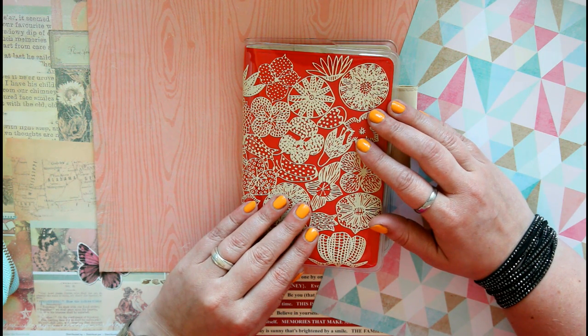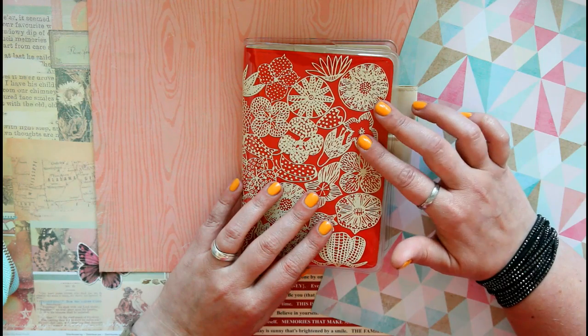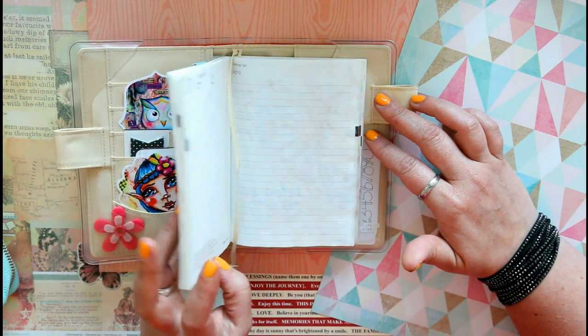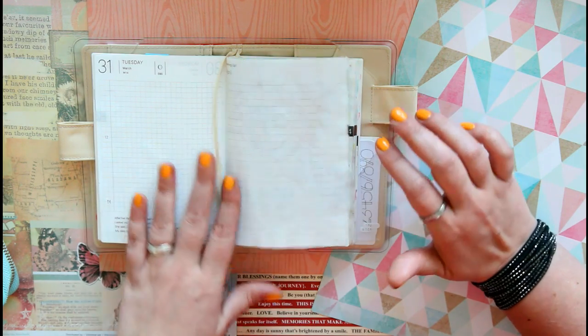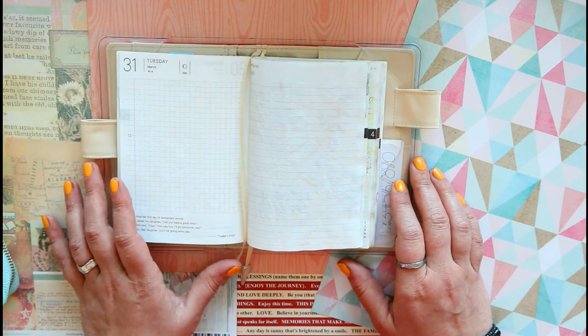It is May, which means that I'm officially done with my first month in my Hobonichi. Done with my first month of daily sketches and journaling in my Hobonichi. And yeah, I made it. Yippee!